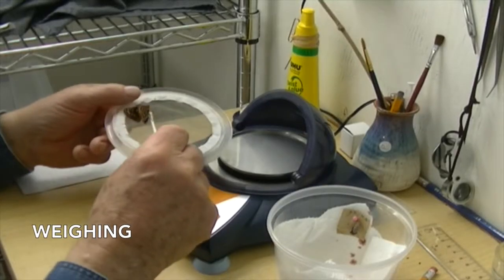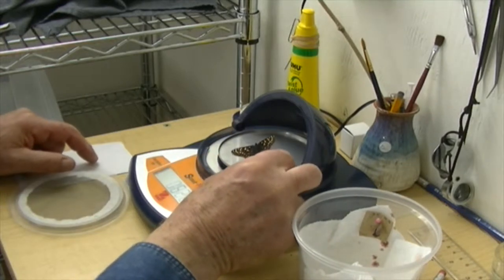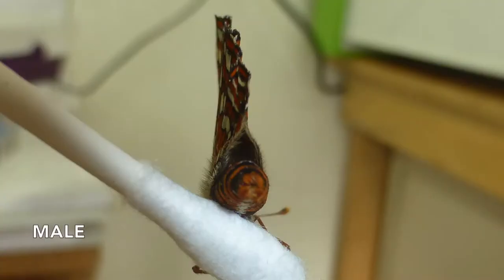All butterflies are weighed because we are able to tell the sexes by weight. Females are always heavier. The sexes are also told by looking at the posterior of the butterfly. The females have an oval pattern of bristles with an open center. The males have a closed pattern called claspers.